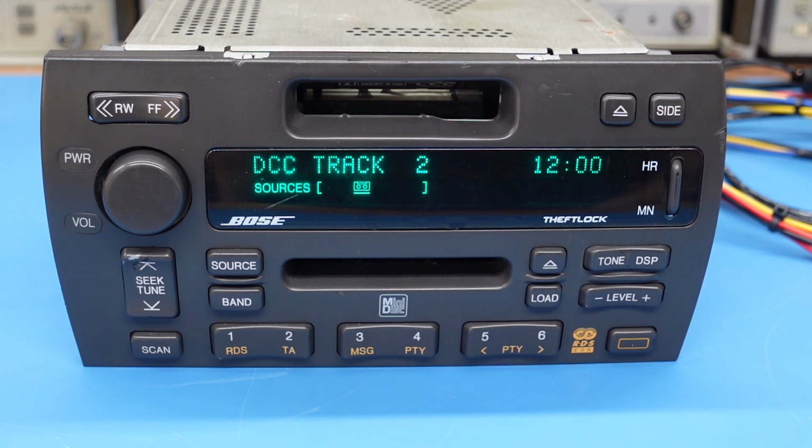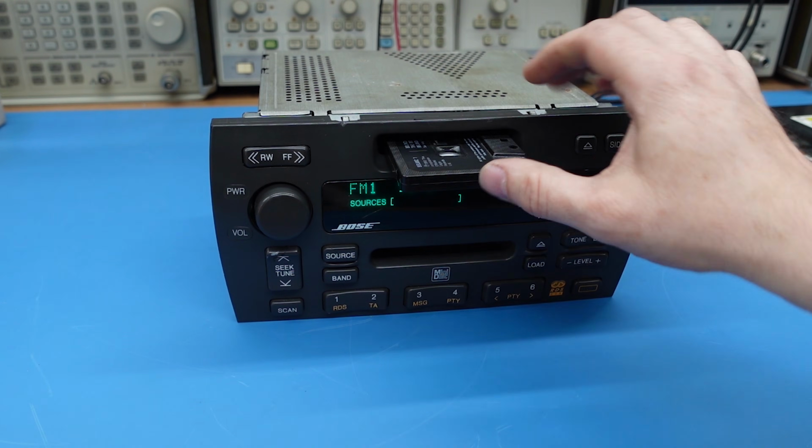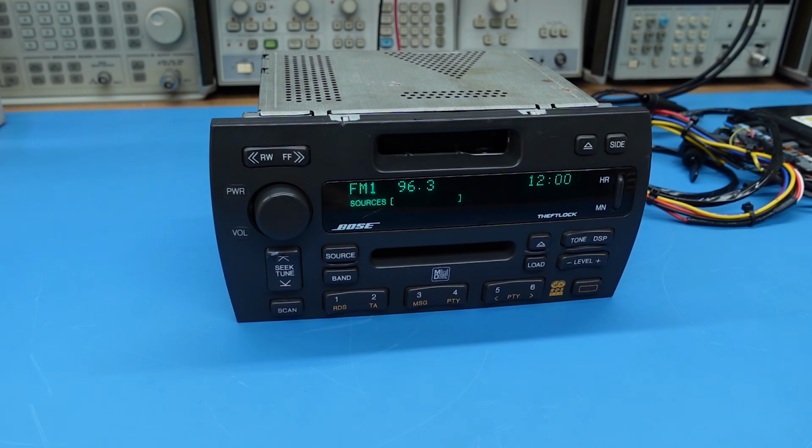Well, there's sound, but I'm not sure what's going on. I'm going to try something a bit more analog in here. See how it sounds. Well, Belinda's sounding a little hoarse, so I think I know what the problem is. I think it's running too slow.